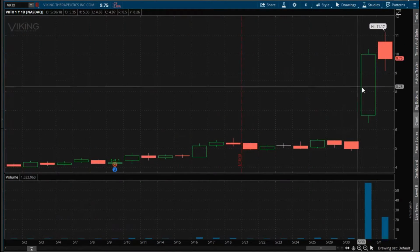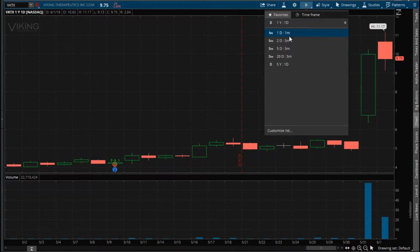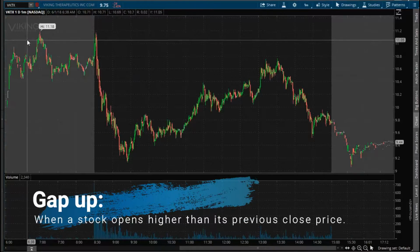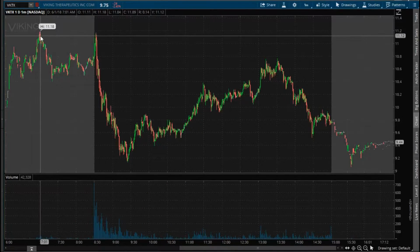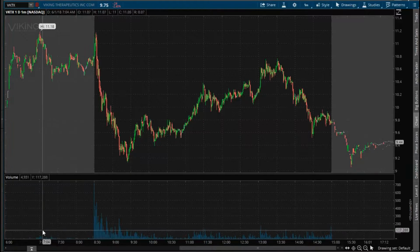And today, it gapped up huge. It closed yesterday at $9.99, so $10. And opened today at 10.65. So it opened up 65 cents a share above the previous close. And let's zoom in today. So pre-market, it was up to 11. And at the open, this is all pre-market, which I normally do not trade because of low volume.